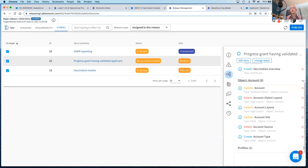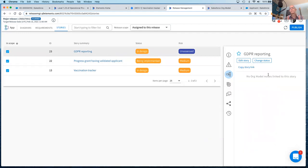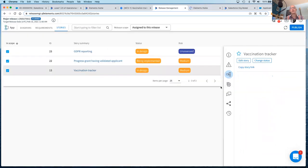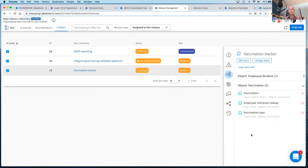If I look maybe in another user story, so no, over here, as I said, you can see a number of different metadata items attached. So the question is how do I attach those? So let me just take you to the Salesforce org model.